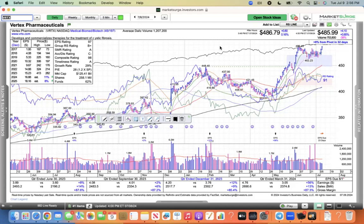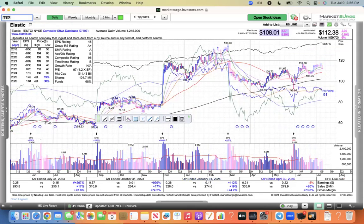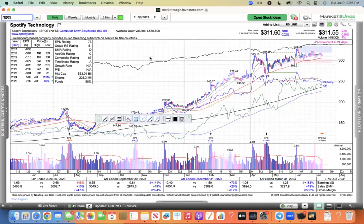All right. Like I said, there were a lot of stocks that were down today that didn't fare very well. I'm gonna get into a few of them. The software names were getting sold. This is Elastic. Just pulled back to its 21 EMA, not a big deal, but just noticing the rotation out of some of these software names and into the mega cap tech stocks for sure.